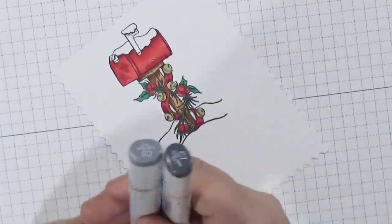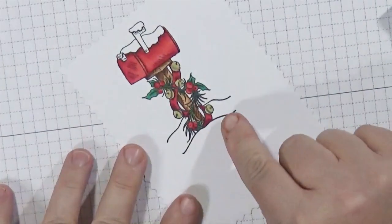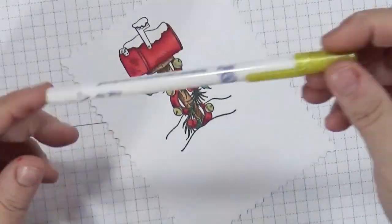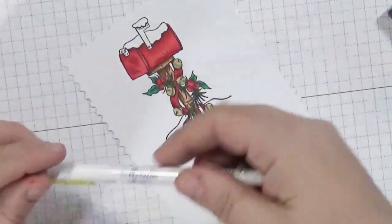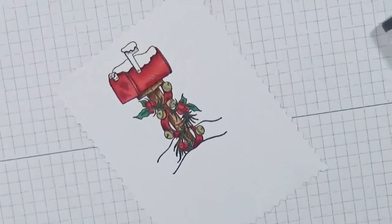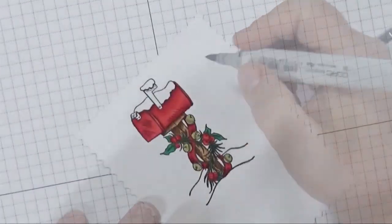I decided to add 2 more colors, C5 and C7, and what I used to color the bells was an old gold Creative Memories pen. Very, very old. Like probably 15 years old, if not older. But any gold pen would do.